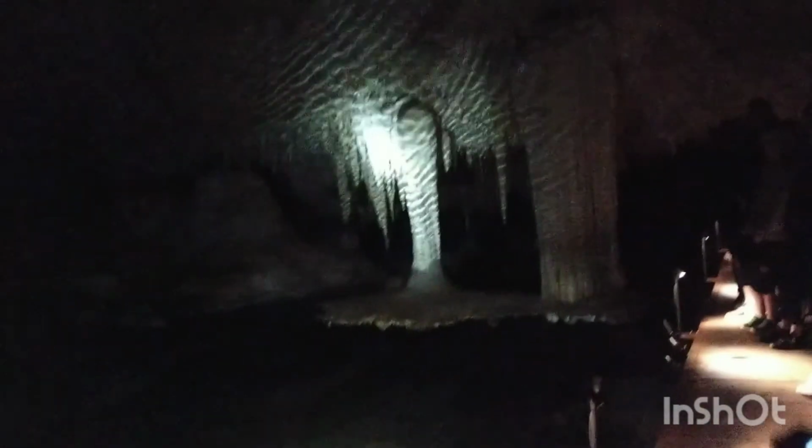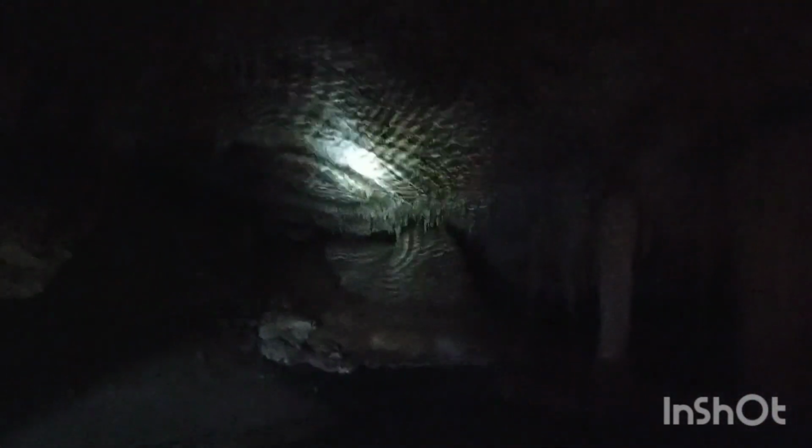Wow. This is because the reflection between the... And as he's moving his flare around, he notices something right here on the wall in front of us. Oh. What is that? Maybe you can see what he saw.